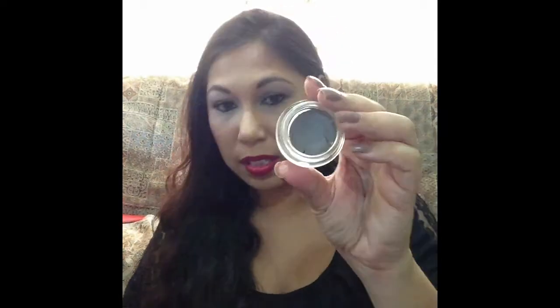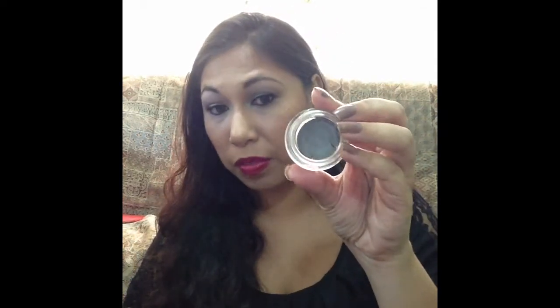This is my Color Tattoo in Tough as Stove. And look at what's happening with this. It's drying up, it's pulling from the sides. It's really hard to work with, but I really want to try it to see. If not, I will have to put it in my makeup graveyard for October.